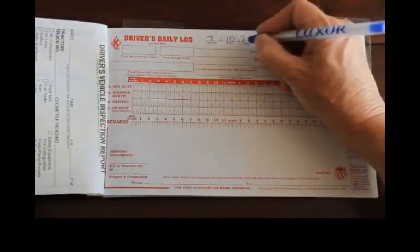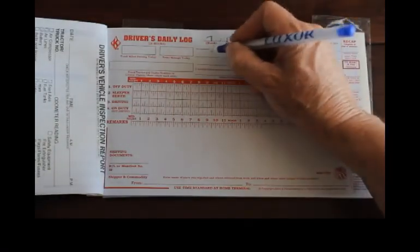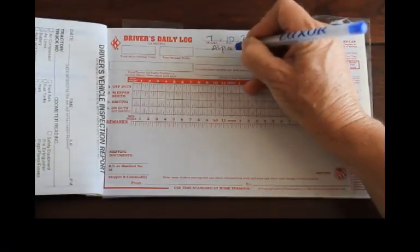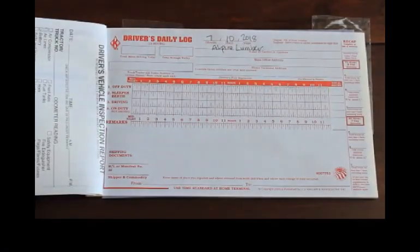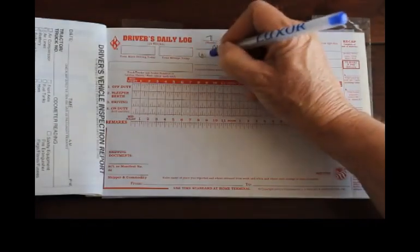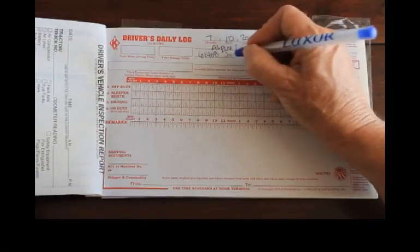Okay, let's start at the top. Date of travel and the company you drive for are required. The address of your home base is next. You can put the corporate address here. If you put the corporate address, then you also need to put your home base address. For this example, I've chosen the Montrose yard as my home base.